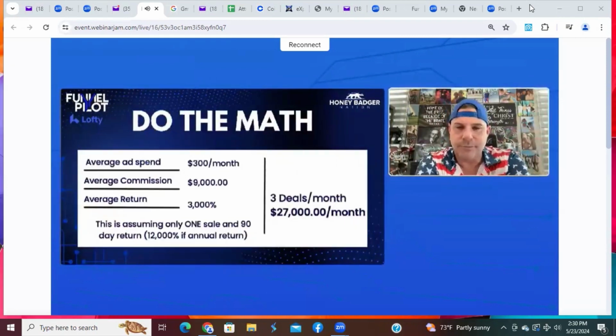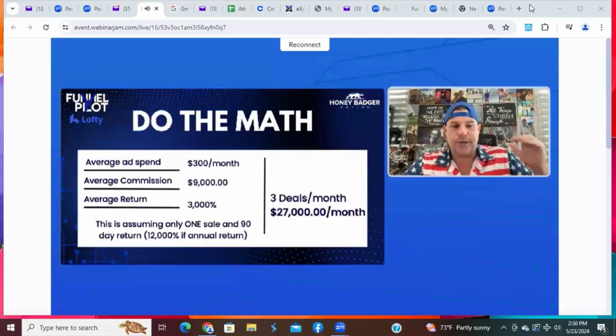You got to invest in your business if you want to see the results. And so, if you're just assuming one sale, it's a 12,000% annual return on investment. So that's just including 1 month. So that's 3 deals, $27,000 a month. If you invest $300, that's a 12,000% annual return. I would say if you're not investing in your business, you're missing the biggest opportunity for you to generate wealth for yourself, period. It's how I did it.